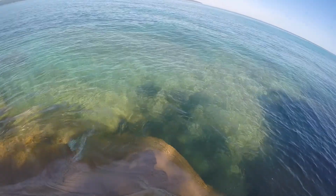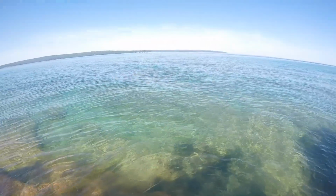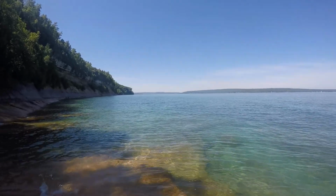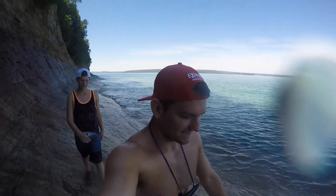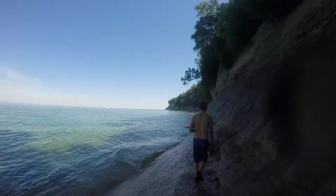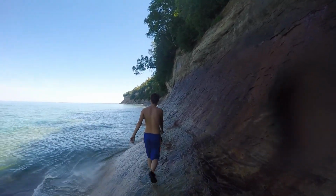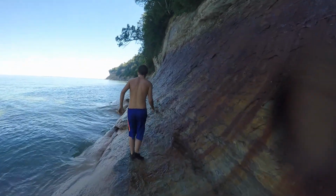Oh yeah, the most glorious piss of all time. Check that out. Wowee. Look at the water. We have had an epiphany of sorts. We decided we were going to get out of the kayaks and rest for a bit. And we created a trail. We're going to try and make it all the way to Miner's Castle Bay. So we'll see how it goes.